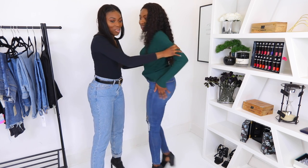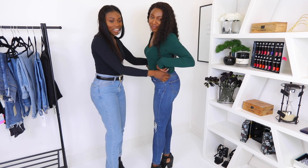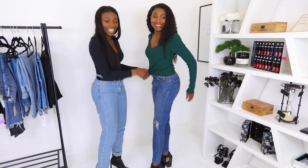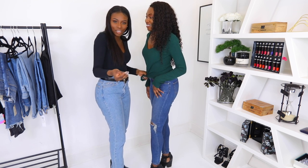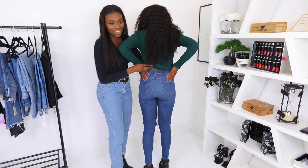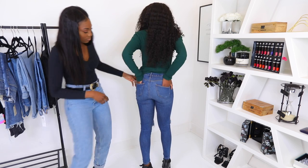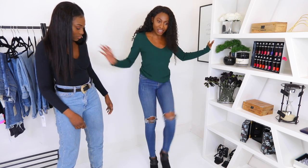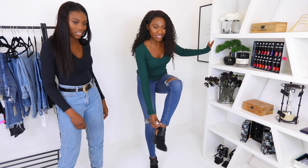Now hold on, let's just see Maureen's little side. Look at the height of Maureen's bum. It's small but significant, right? I like the pockets. And they're functional as well, I do actually use these. And I love where it hits on my knee and there's no bagginess.